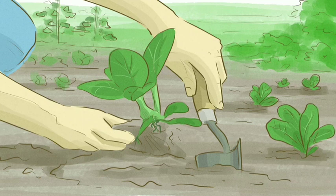Pay attention to spacing. Avoid planting vegetables in rows or square patterns. Instead, try staggering your plants by planting them in triangles. This strategy will allow you to grow 10 to 14% more plants.